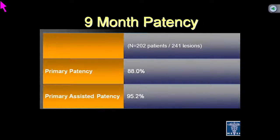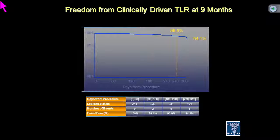The primary patency rates were extremely acceptable at 88%. And I think this is an important slide to talk to everybody about. I think this trial illustrates the importance of follow-up of these patients. If you see these patients at regular intervals, do ultrasounds, look at their medication list and what their systolic blood pressures are running, it's very important for us to be able to detect restenosis early and also document your patencies. So your 9-month primary patency was 88%, and your secondary patency was 95.2%. Again, your freedom from clinically driven TLR at 9 months was also low.